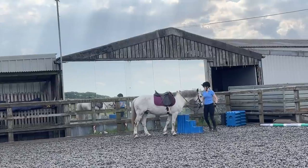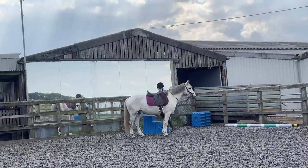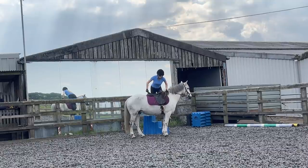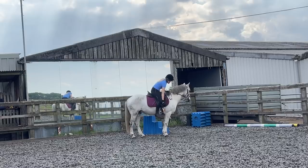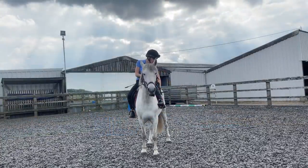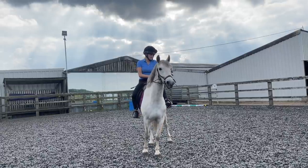And also this gives me a bit of confidence that actually he's walked down there, he's absolutely fine with them, so if he does spook he's just being silly and I should just ride him through it. So once I've shown him around and reassured him that everything's fine and there are no monsters lurking just over the fence, it's time to jump on board and adjust our girth.